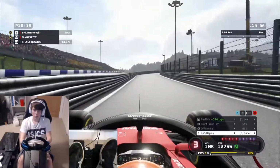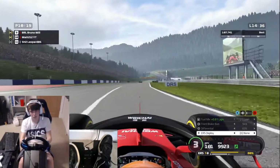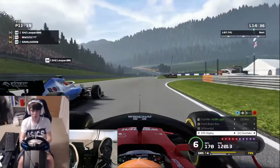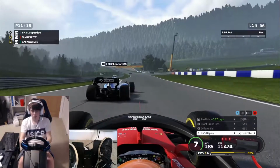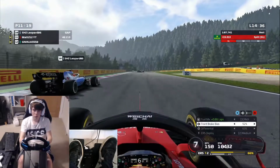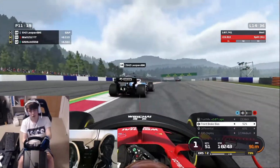And we have been undercut by a couple of drivers here. BRL Bruno Will, I think, started the race on a set of mediums, but I'm not 100% sure in all honesty. Shazoo Leopard gets around the outside as well here, just like he did in Canada, having to try and go long on his second stint of the race after having to pit pretty much on lap 1, I think, in both Grands Prix here.